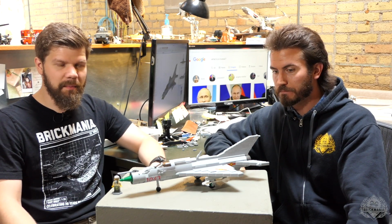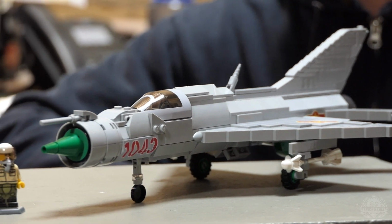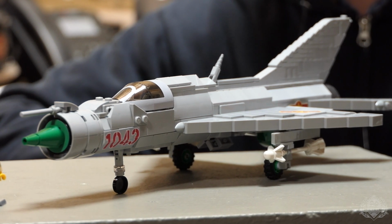So this is the MiG-21. What is it? PF. Almost had it. This is the MiG-21 PF, or the Fishbed D, as it was called by NATO, correct?